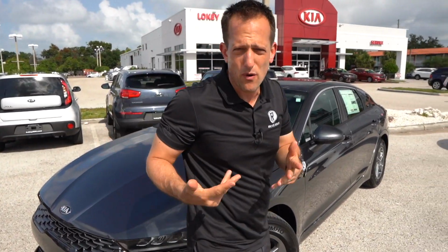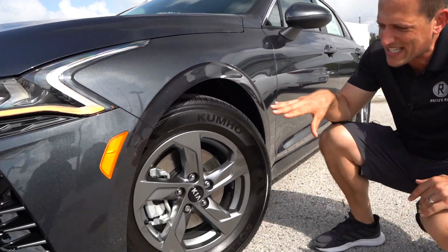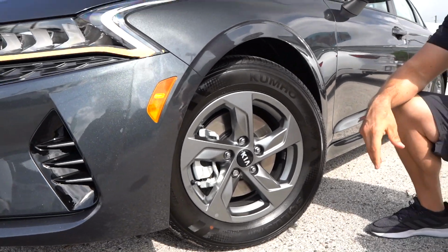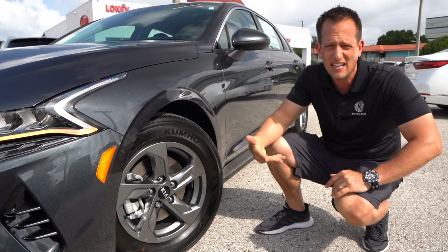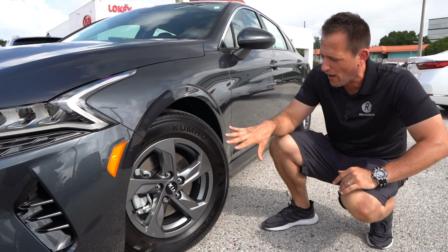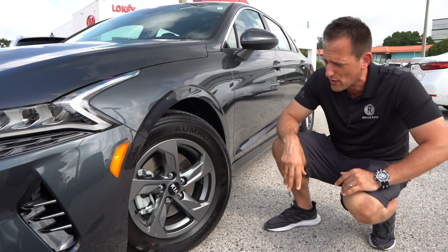Now, when we come around the bend, what are we working with wheel and tire setup? We have on this particular one, this is a 16-inch wheel. Now, on your entry-level trim, the LX, the LXS and whatnot, you're gonna get 16-inch. You could go up to optional 18. And then of course, on the upcoming GT this fall, it's gonna be a 19-inch wheel. I don't mind the design. I like the dark gray metallic gunmetal color to it.